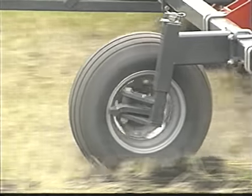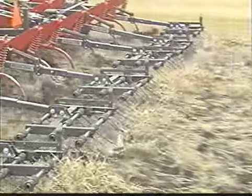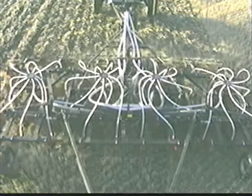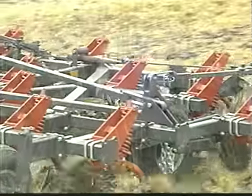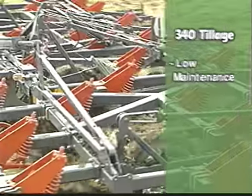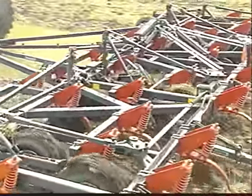Optional gauge wheels provide front wing support for more depth control. Mounted harrows can be added to improve field finish. You can even fit the 340 with an air delivery system to seed and fertilize. The 340 features a simple, low-maintenance design for years of tough, dependable service. Yet it is versatile enough to meet your changing needs.